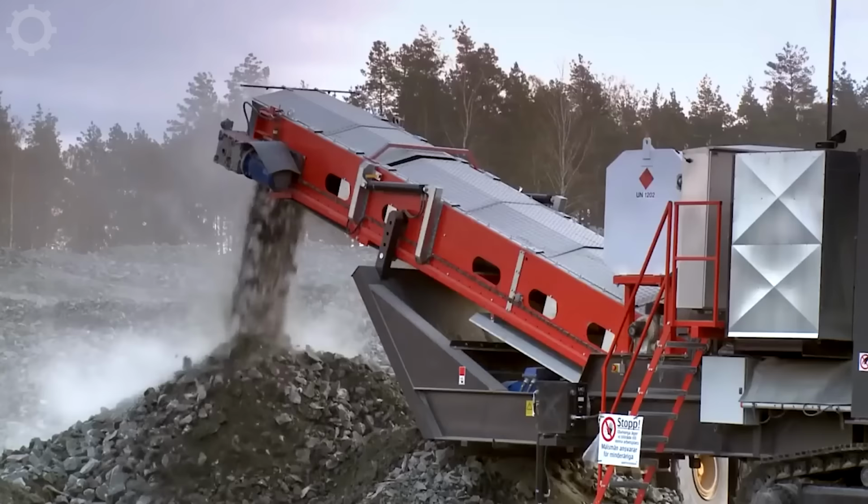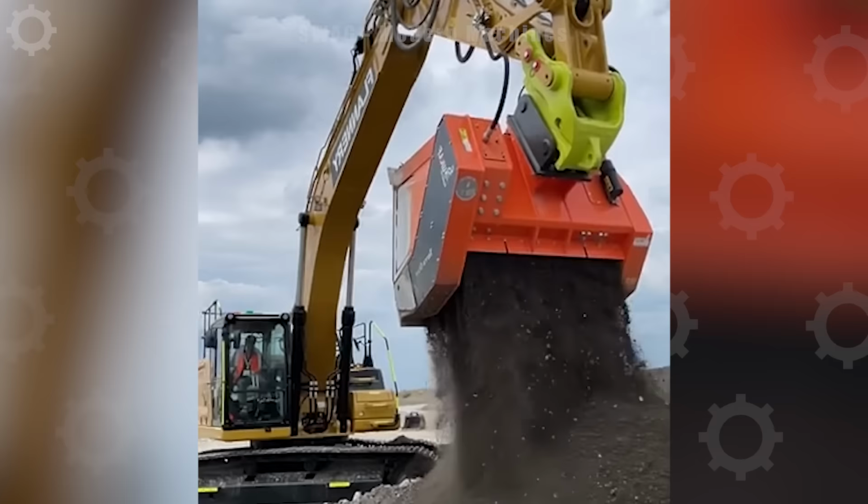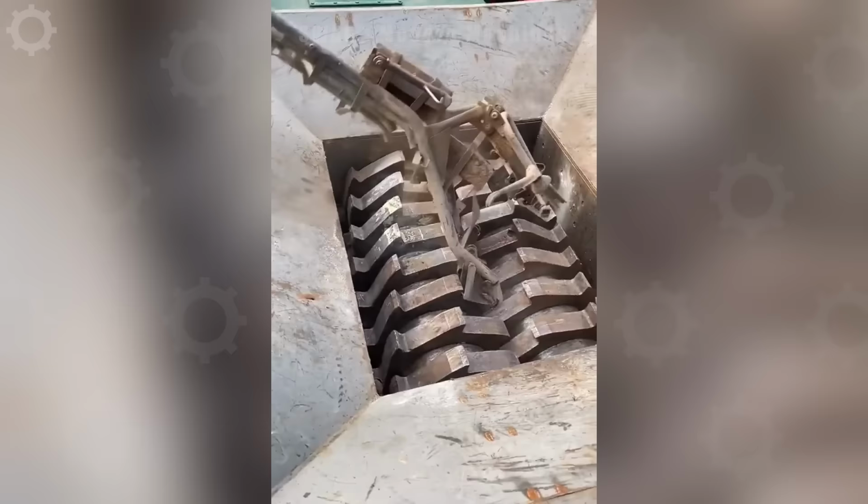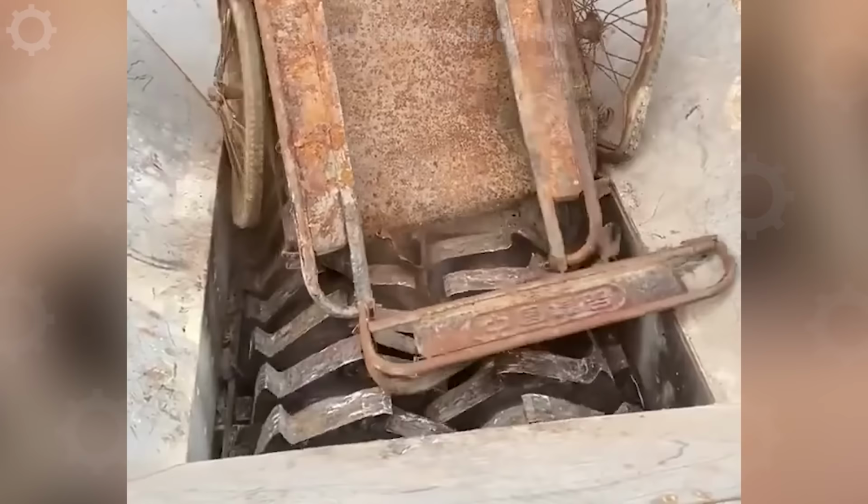Crushers and recycling crushers are indispensable parts of heavy machinery, playing an important role in the exploitation and processing of raw materials for construction. Let's learn about these machines together.